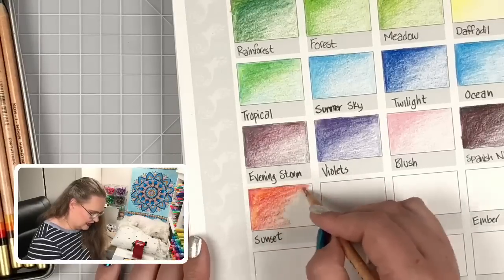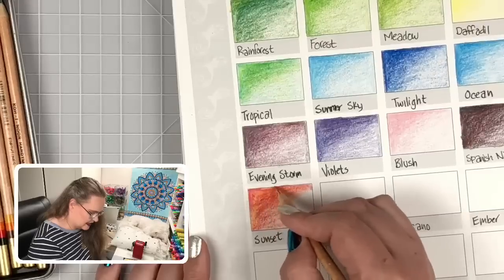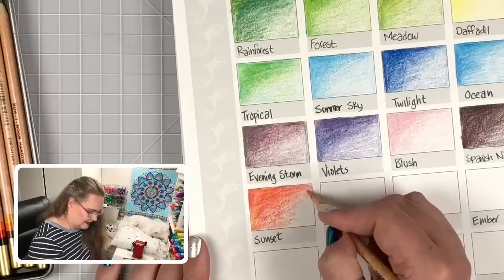Oh, this one's pretty. Carolyn says, I just got a great idea for the watercolor swatch book. I'm going to use the extra blank ones and turn them over and just paint away. Good idea.